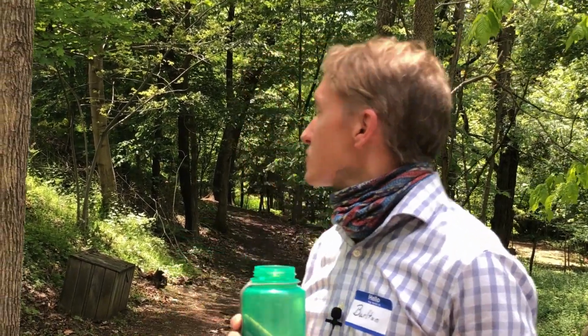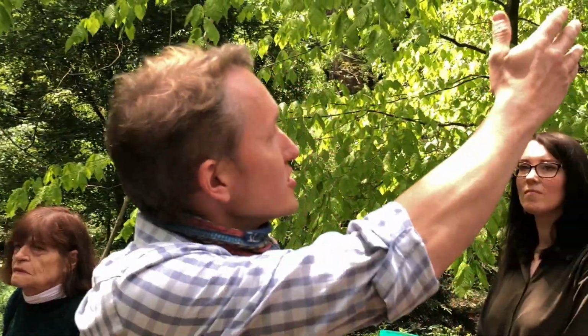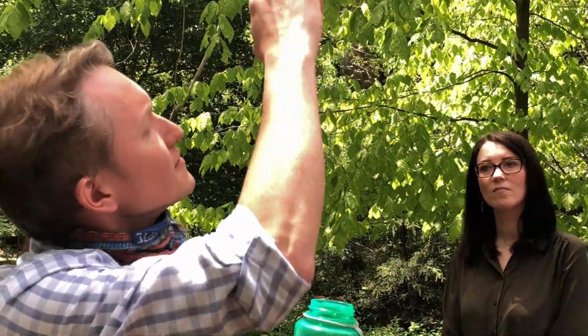There's some truly monstrous ones around Philadelphia that are the state champions, that are up over 100 feet and more than 8 foot in diameter trunks. Just very big trees. So yeah, this one gets to be very large. Magnolia tripetala, that might be 50 feet tall eventually. So something to think about.